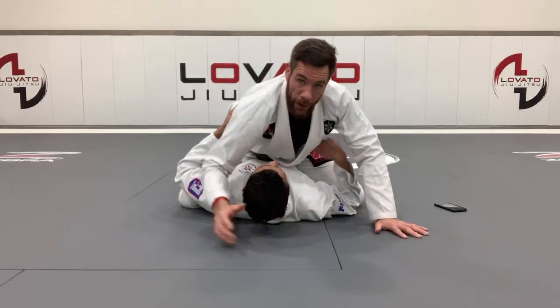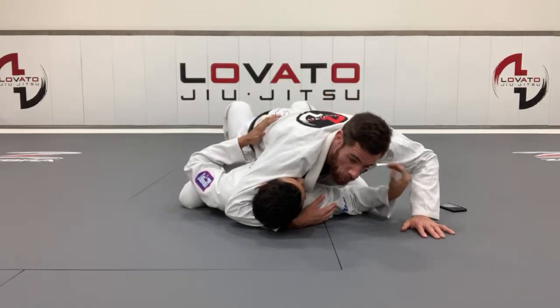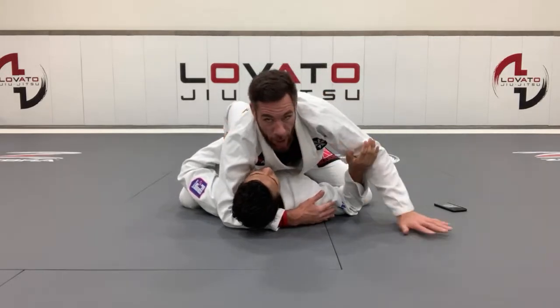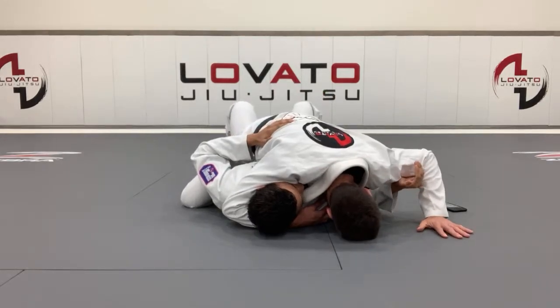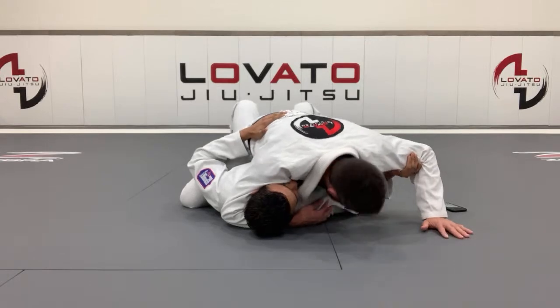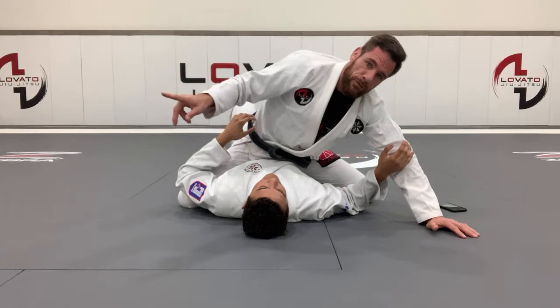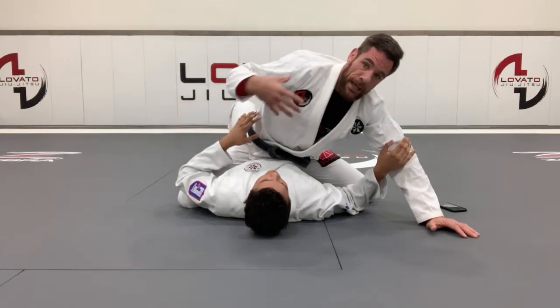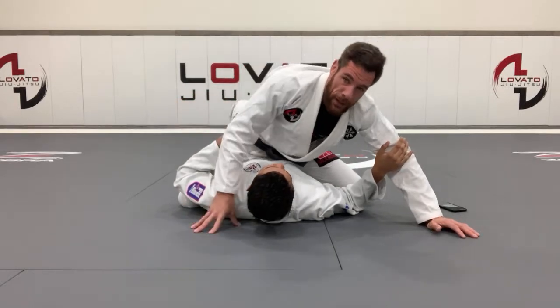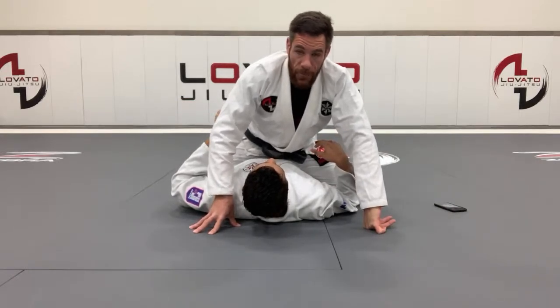So what I want to do is when I grab his head, I want to sink my shoulder down and take my head off center. So now I'm over here on this side, okay? And with my head on the floor, I'm going to be so heavy with my weight on this side, it's going to make it impossible for him to roll me over that way, all right? And my shoulder pressure and my smother effect really starts to take effect, okay?